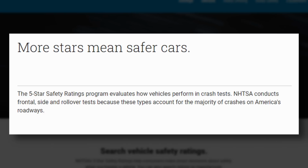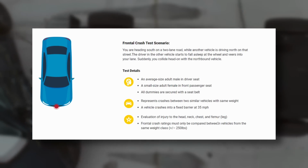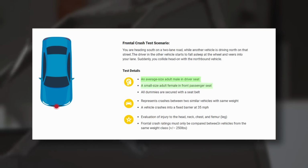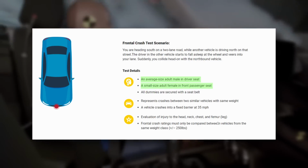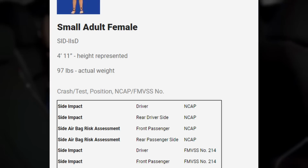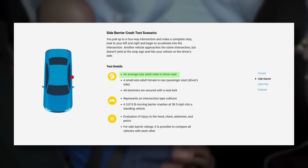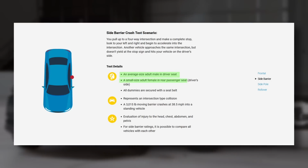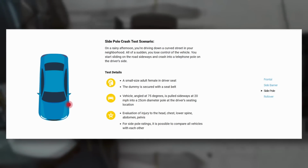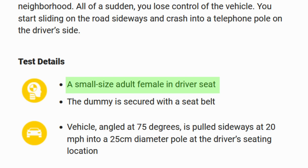Let's look at the descriptions of the tested crash scenarios. First, we have the frontal crash test. The dummies used here: an average size adult male in the driver's seat, a small size adult female in the front passenger seat. Oh, so the smaller than 5th percentile one. Cool. Next, the side barrier crash test. Dummies used: an average size adult male driver, a small size adult female in the rear passenger seat. And then the side pole crash test. Dummy used: a small size adult female driver.